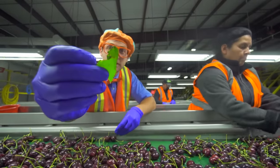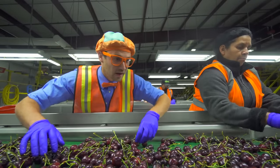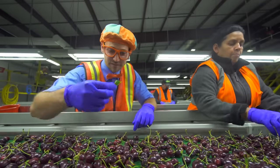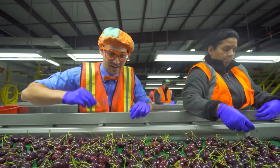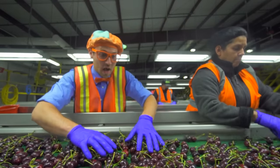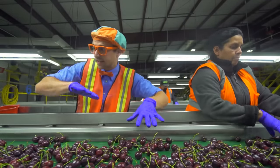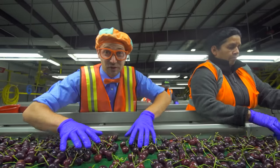Yeah, I'm looking for leaves and throwing them away. Whoa, here's one. Yes, another leaf. Good job. Okay, so now we make sure these cherries are nice and clean so then they can go down the conveyor belt. So then they'll be nice and ready for you to eat.